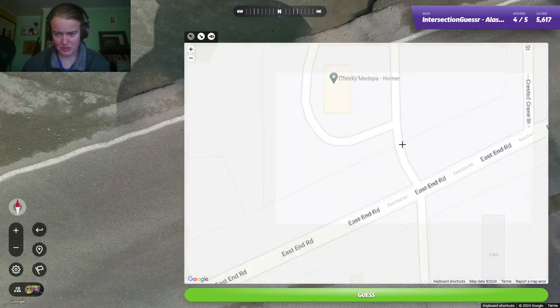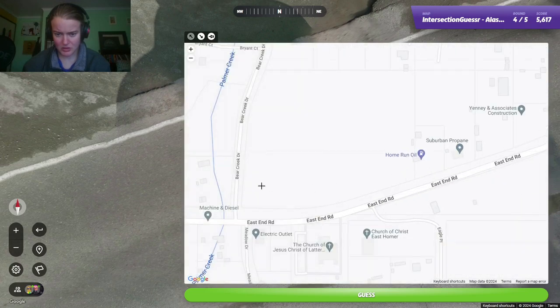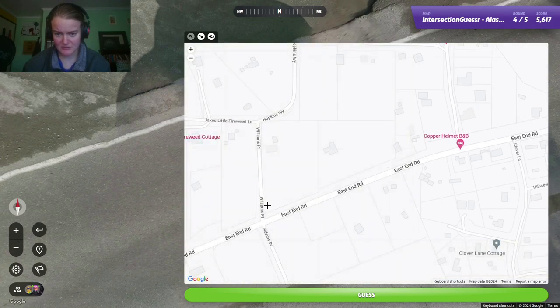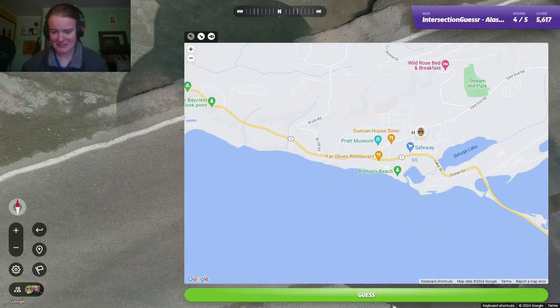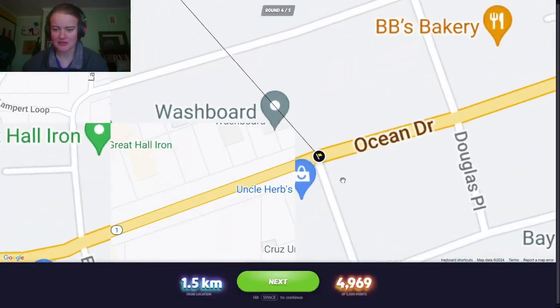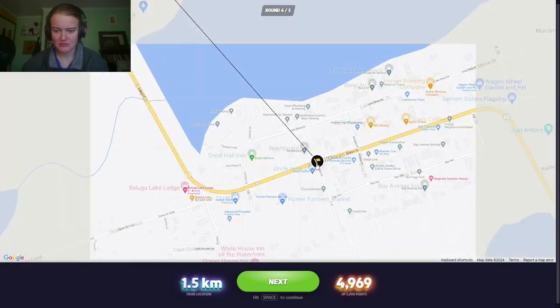Can I get a name here? No. Bear Creek, Jackson, Spencer, Williams, Thompson. Is this boring for you? It's kind of boring for me. I think I'm just gonna guess. We got the town, which is... Oh, we're on Ocean Drive, okay. I thought we were on East, but apparently not.